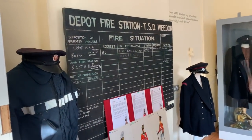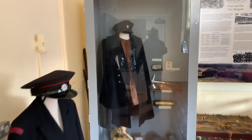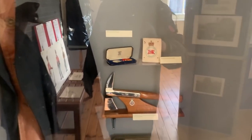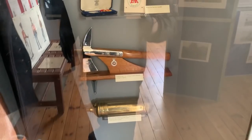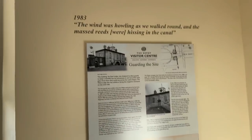And here's the museum part for the fire station. The uniforms, another one in there. Oh, it's one shiny axe, that is, look. Hard to get with the lights, but you see, definitely worth a visit. If you're into your history, I would definitely get yourself here and have a look round. Brilliant place.